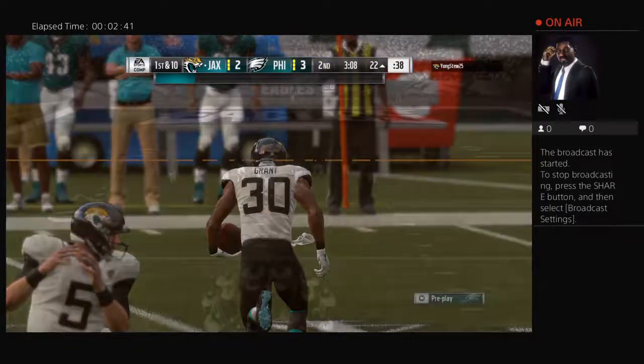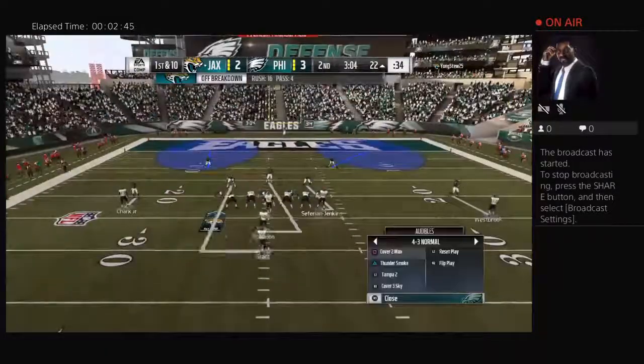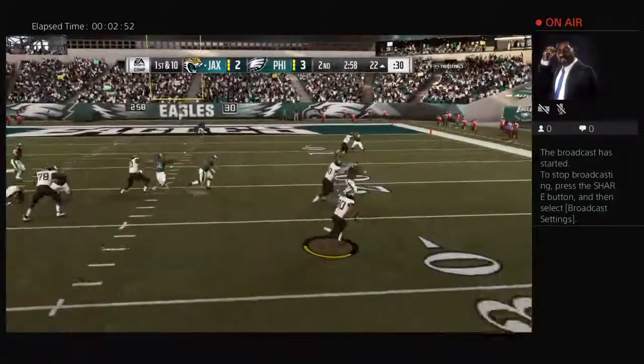Partner, if you want more carries, I think we saw how you get them. Showed that he's got the fresh legs, and he picked up the first down on that run. Don't just ask for him. Show him that you're supposed to get the football. Right back to him on first down.